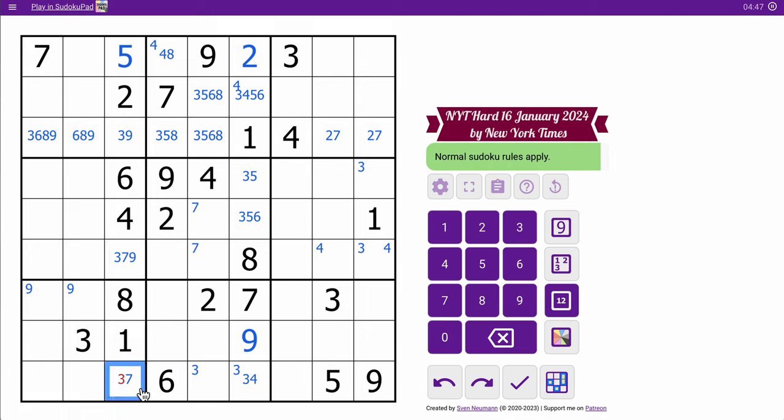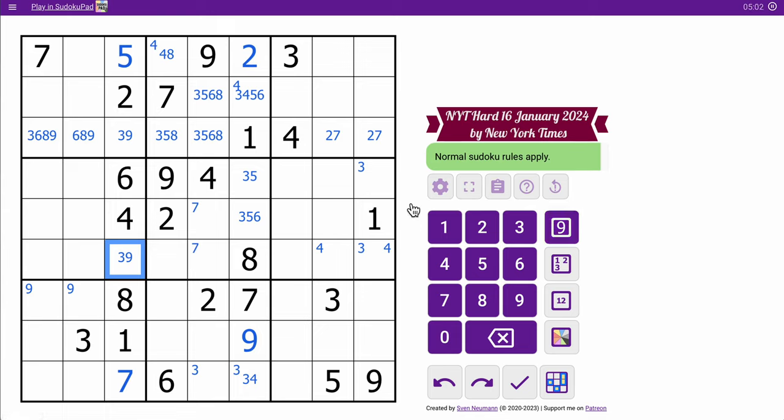Oh, wait a minute. Oh, that can't be 3 because. Yeah, 2 4 6 8 1 5. Yeah, 3 7 or 9. Well, this can't be 9. It can't be 3. That is 7. Two, three, five, seven, nine says I need 1, 4, 6, and 8.